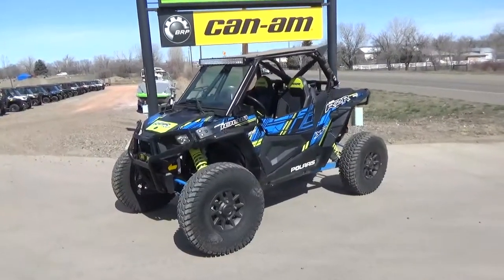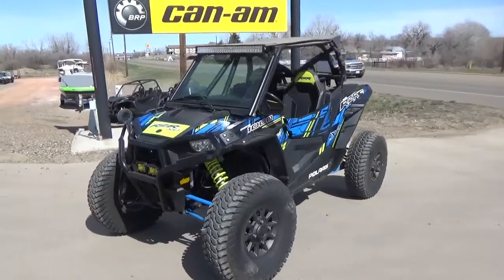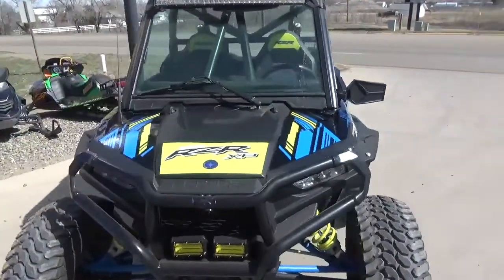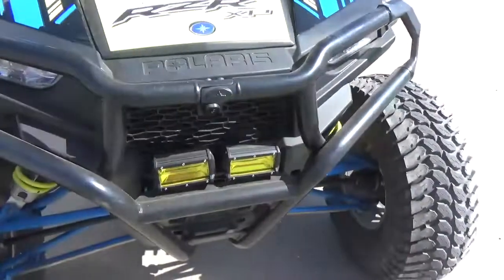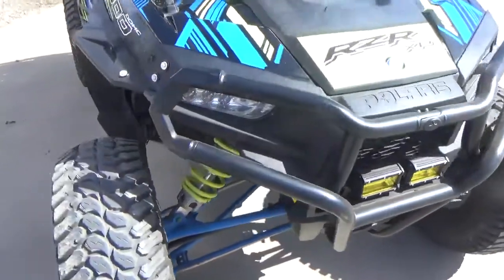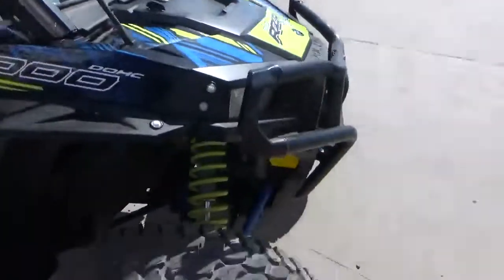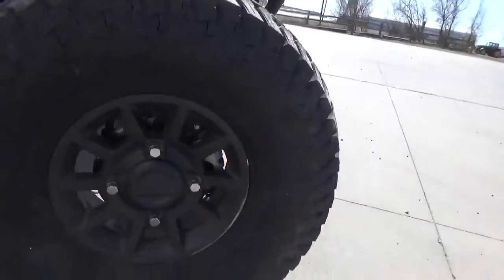Riverside Marine and Cycle, Miles City, Montana. We have a 2017 Polaris RZR XP 1000 with electric power steering. It's got the front brush guard and some aftermarket lights on it. The glass windshield with wiper. Heavy ply tires.